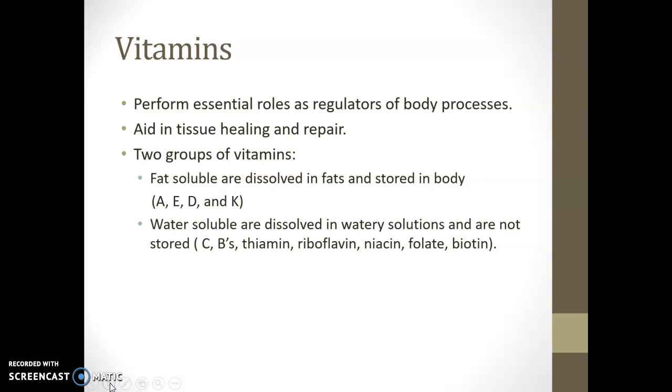So fat-soluble vitamins are dissolved in fats and stored within the body, and there are 4 of these, and they are vitamin A, vitamin E, vitamin D, and vitamin K. And then we have water-soluble vitamins that are dissolved in watery solutions, and these are ones that cannot be gathered up and stored over time in your body. So these are ones that you need to get regularly throughout your diet on a daily basis. Examples of this would be vitamin C, all of the vitamin Bs: thiamine, riboflavin, niacin, folate, and biotin.